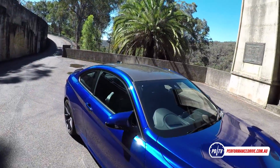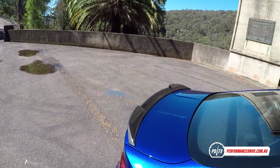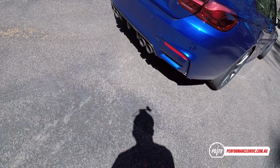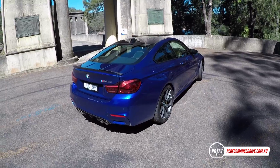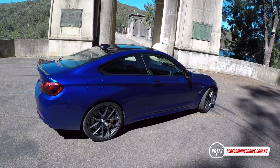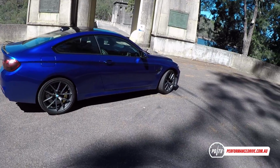And moving towards the back, you've got the carbon fiber bonnet, which is actually available on the standard M4 anyway. And then you've got a huge lip spoiler made from carbon fiber as well. And then down below, you've got the aggressive carbon fiber diffuser with M exhausts. It sticks with the M tradition of being pretty subtle. You just sort of have to know what this car is about. Yeah, you've got a few telltale signs to let you know that this is a bit more serious than the regular version.